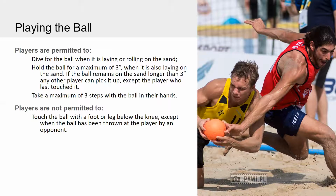And just like in indoor, you can take a maximum of 3 steps with the ball in your hands. Steps in beach handball don't have to be just regular steps. It can also be frog jumps. So really, jumping with both feet and touching again with both feet at the same time is a regular step and can be used in any of the 1, 2, 3 steps as a preparation. Players, however, are not permitted to touch the ball with foot or leg or anything below the knee. That will result in a free throw for the other team.